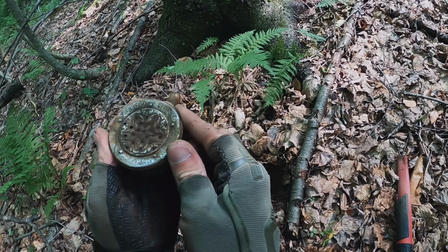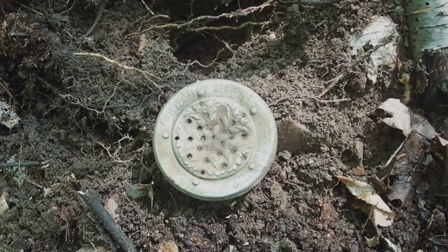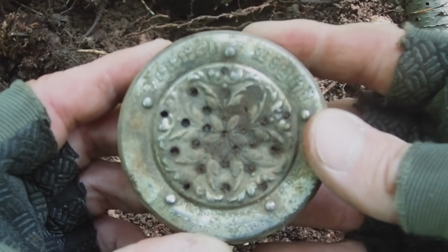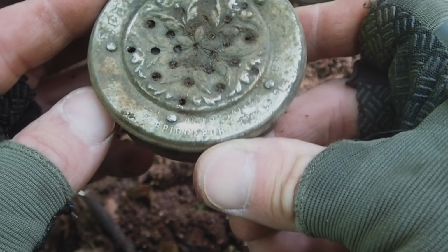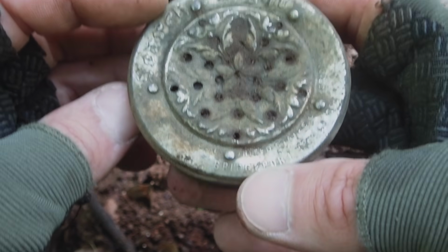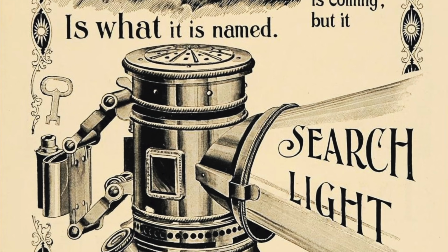Searchlight. All right, well, this thing is way cooler than I initially thought when I pulled it out of the ground. When I first saw it, I thought it was a very decorative mason jar lid that seemed to have holes in it for some reason. But I've taken a few minutes and looked up these words that I found on it. And as it turns out, this is such a cool piece of history. As I cleaned it off as much as I could, it says made in the United States, Bridgeport Brass Co. And here it says Searchlight. This is the top, I'm guessing, maybe vent or air control on a brass kerosene bicycle lamp.